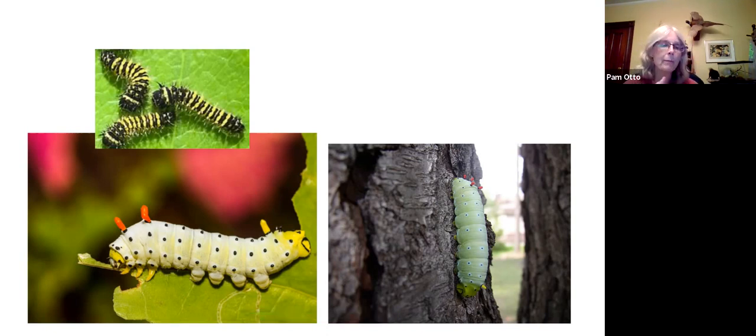Might be some sort of a don't touch me kind of a deterrent, although I don't think these caterpillars carry any kind of toxin. I think it's just they get really big, and if they've got a few projections on them, maybe that will deter a predator in and of itself, because those do look a little dangerous, don't they? But they eat and they eat and they eat as juveniles like this, because they're not going to be able to eat at all as adults.